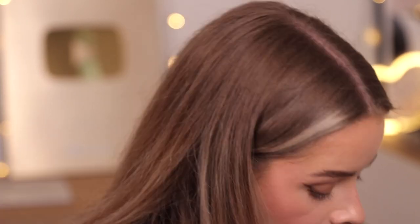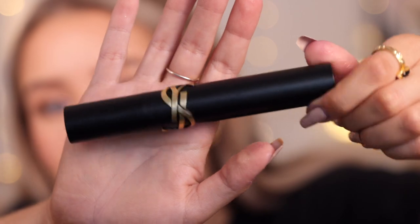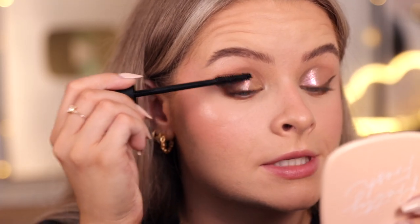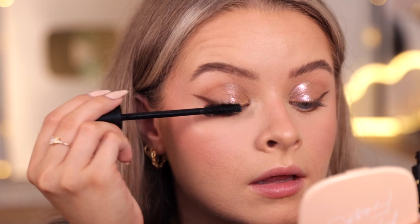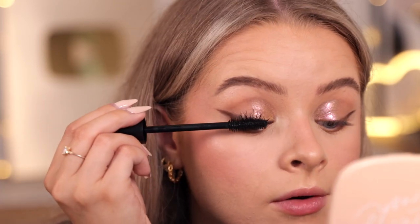And these are stunning. For my mascara, I have this, which is the YSL Lash Clash Mascara. I've heard pretty good things about this. The packaging is so bougie. Look at that. And it's huge. Like, the actual mascara is massive. This is what the wand looks like. It looks kind of lethal, to be honest. It looks a bit scary looking. The brush is so big that it's kind of hard not to get mascara on your eyelid.